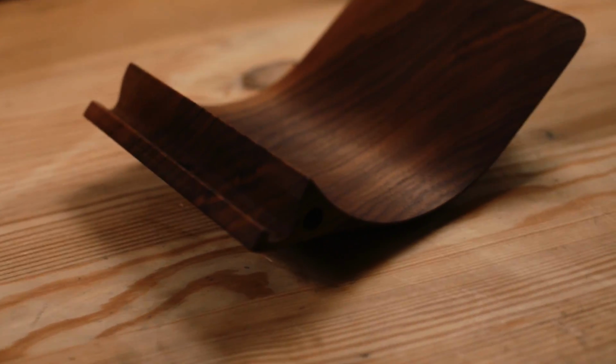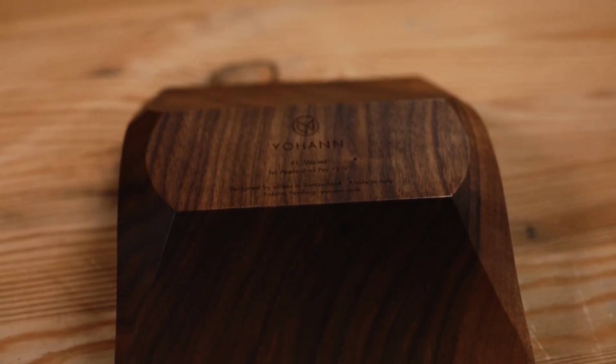I believe there's 3 main positions where it's completely vertical or somewhat nearly vertical, when it's further back and even further back. This stand looks really nice in the office. I really like it.